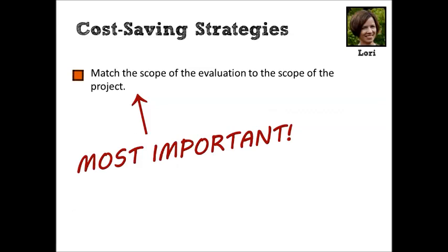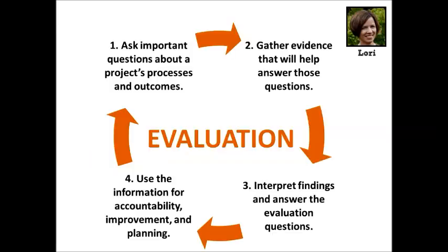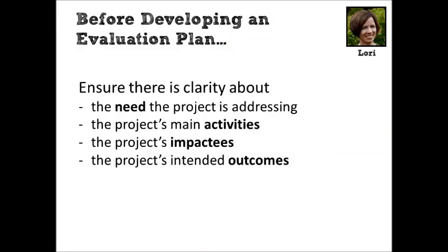But this is by far the most important point. You really don't want to waste your resources on collecting and analyzing data that are not relevant to your project's purposes or your information needs, which some of you mentioned there in the chat box. Before you even get to this first step and begin planning the overall evaluation, you have to make sure that everyone's crystal clear on what the project is all about, especially the need that the project is addressing, its main activities, its impactees, and its intended outcomes.